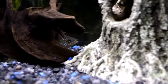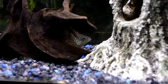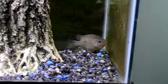And I've got another male really similar to him. He's in a 29 divided temporarily, and I'm probably going to hang on to both these males and let the females go. Here he comes. Oh yeah, come on out, buddy. 3.5 inches.